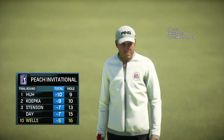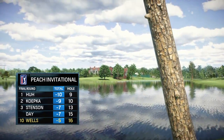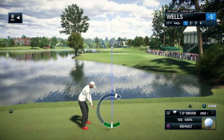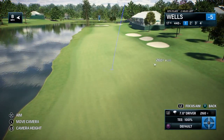Well, Rich, when you consider how many people started the week off, just sneaking in the top 10 right now, that's something to be proud of. It was a decent par right there. Over the last decade, the 17th at 455 yards with that water looming left has proven to be one of the most dramatic holes in golf.